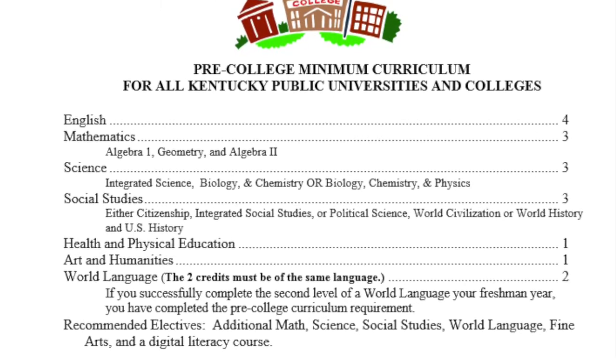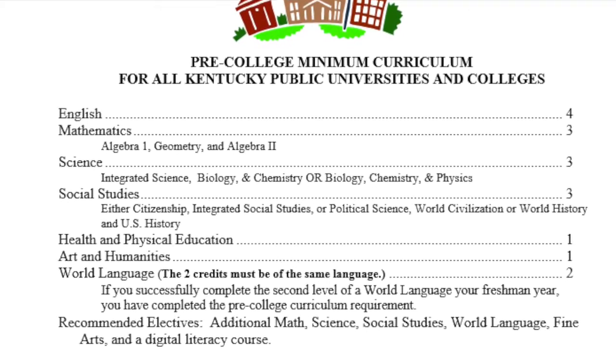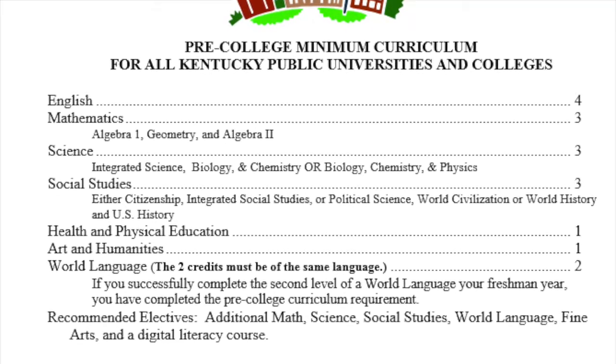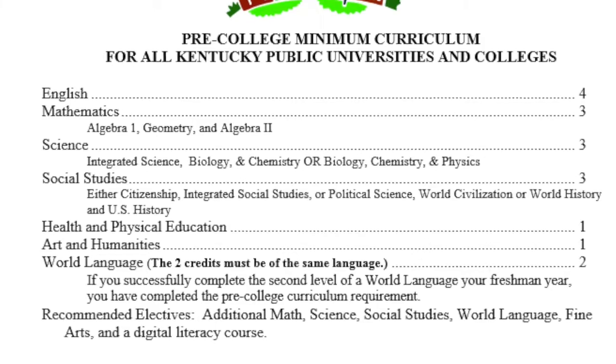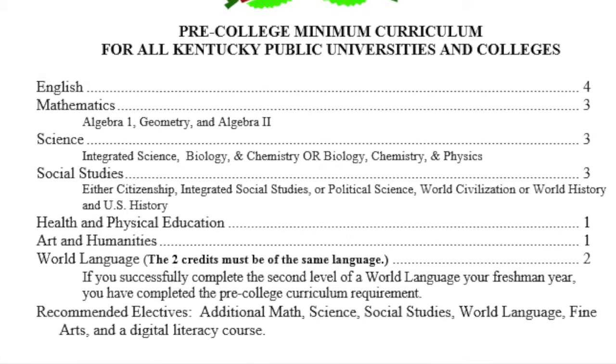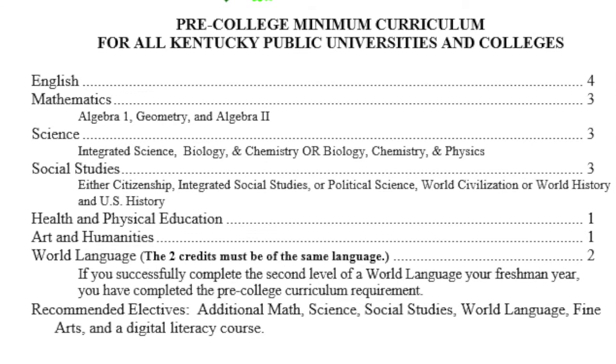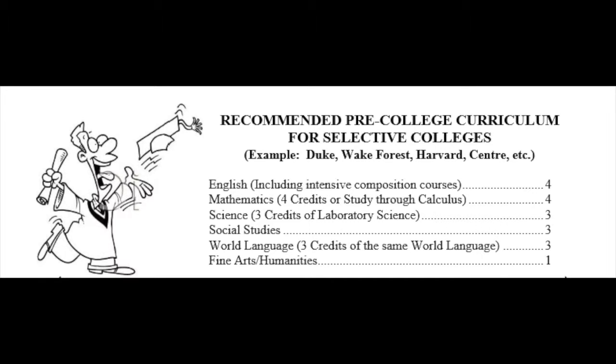Now, for pre-college curriculum requirements, the only thing that colleges require in addition to what you have to graduate from Henry Clay are world language credits. For all Kentucky public universities and similar public universities across the country, you are required to have 2 years of the same world language or through level 2. For your more selective schools, you will be required to have 3 years of the same world language or through level 3. Please keep all of these requirements in mind as you choose your classes for next school year.